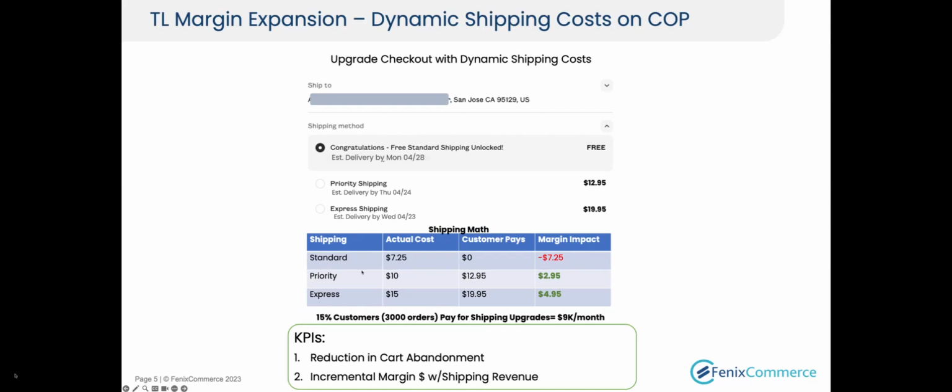In this case, it's the same math: standard has a margin impact of negative $7.25. For priority, instead of price gouging, you're now saying, I'm going to price it a little bit more than what I'm actually paying for the shipping upgrade. The same logic can be applied for Express. Think of it as a sliding scale, where you need to understand where you can provide the best impact, where the maximum impact from margin dollars is, holistically, for the business.